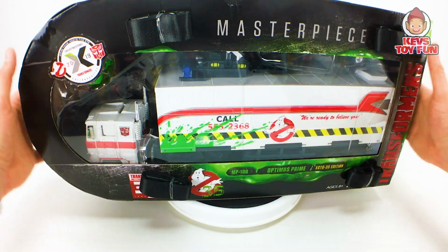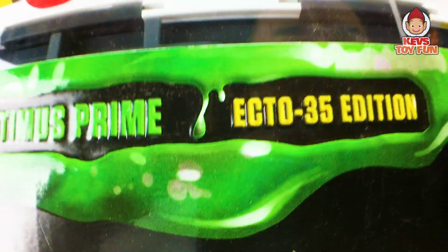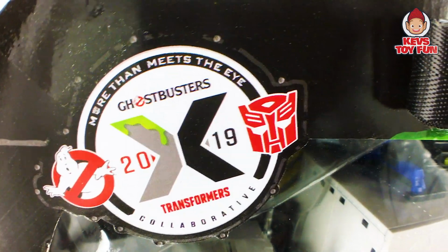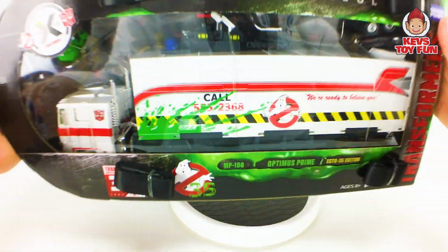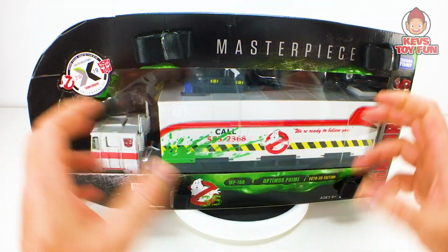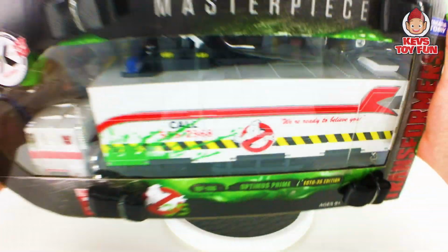But anyway, it's very cool packaging, right? So here it is. It's the MP106 Optimus Prime Ecto 35 edition, celebrating the 35th anniversary of Ghostbusters and Transformers, which both came out in 1984. It's an Optimus Prime trailer with Ghostbusters. Ghostbusters usually has that old 1950s, maybe 1940s car, like a funeral hearse, the Ecto 1, but this is Ecto 35. Who are you gonna call? Ghostbusters. Pretty cool. We're ready to believe you, awesome.